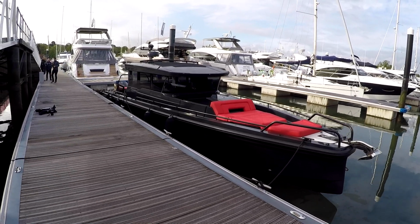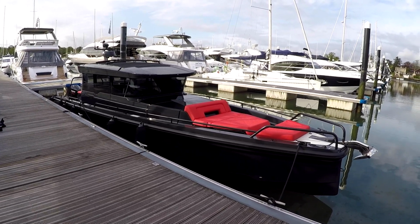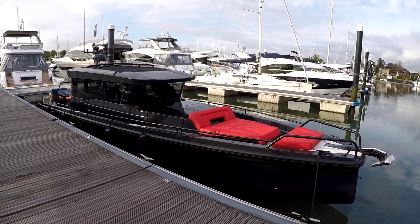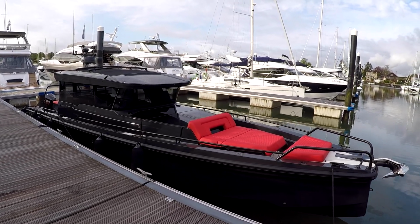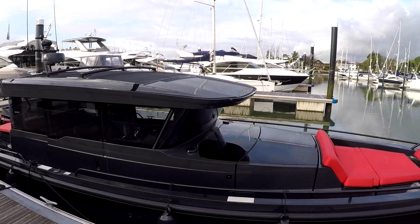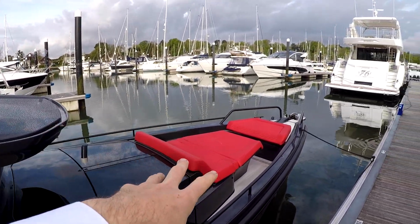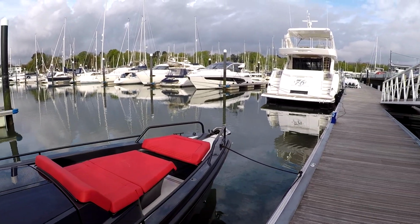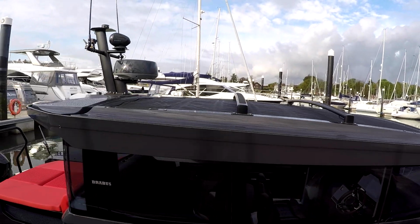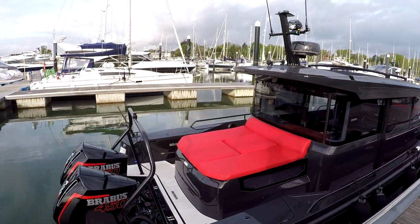I'm just going to do a quick walk past of the hull while we're walking down the side here. So this is obviously based on the Axopar 37 cross cabin, but as you can see, we're actually quite a long way away from that base boat now. There's a lot of items that we're going to go through, and obviously I will be doing a proper walkthrough of the boat soon. But there's some great features on this boat, including the gull wing doors that we have up here, the fixed sun pad option, the electric windlass in the bow at the top there, the roof racks, this big pull-off roof, the aft cabin option we have here at the back.